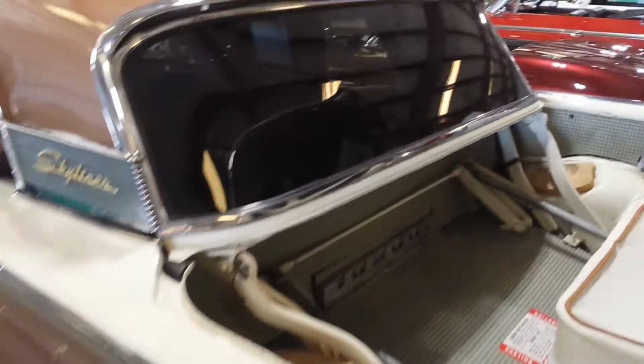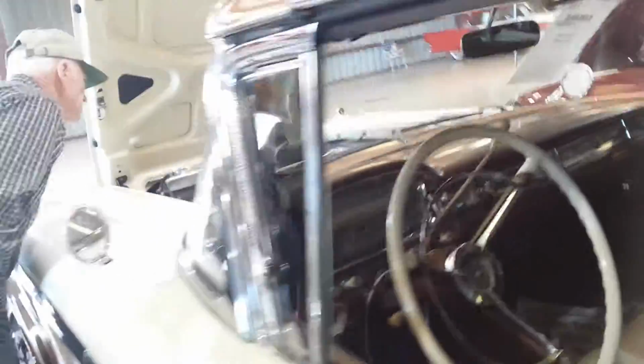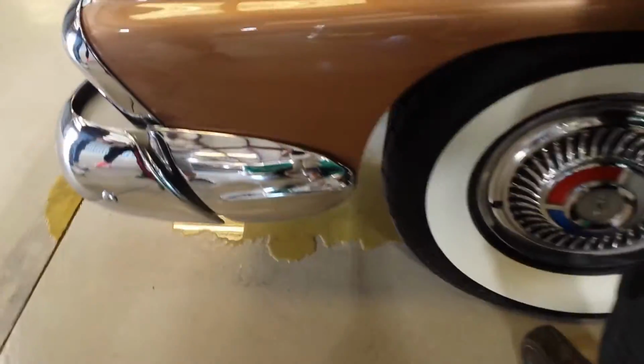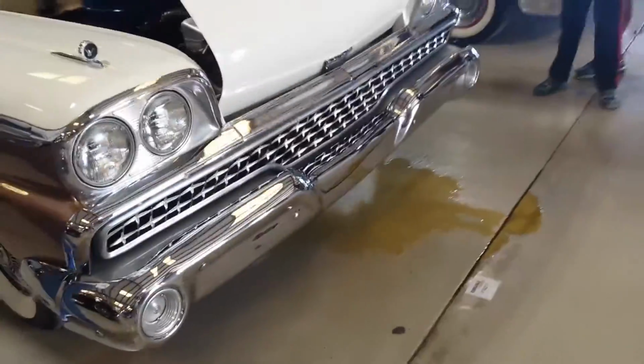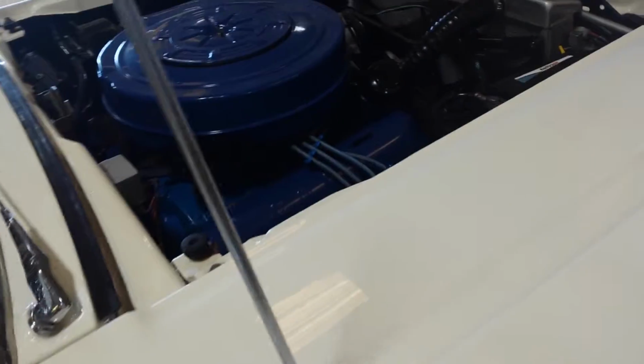I mean, I can't believe it. It's got an overheating problem. This car was just sold. It's probably just sitting in traffic. Yes. Yeah, it's overheating. Yep, beautiful car though.